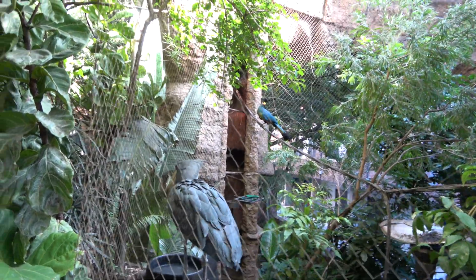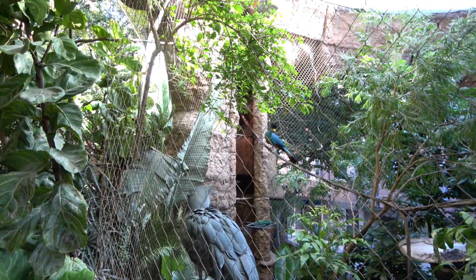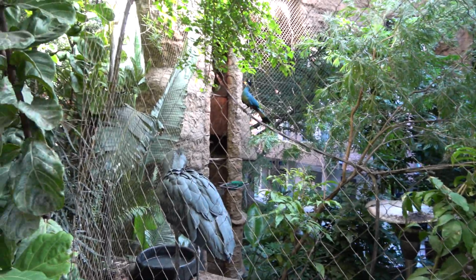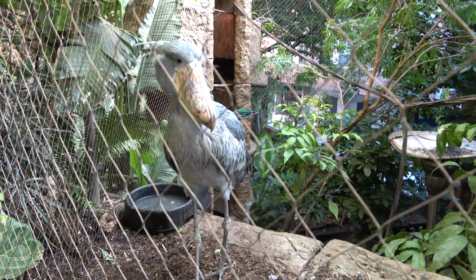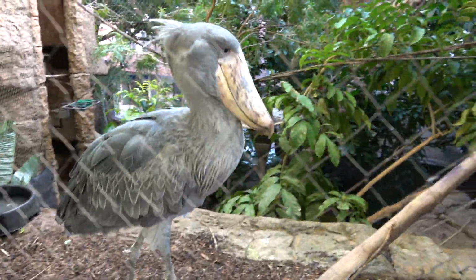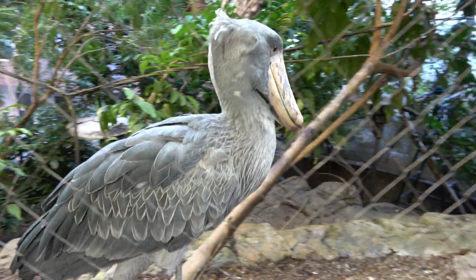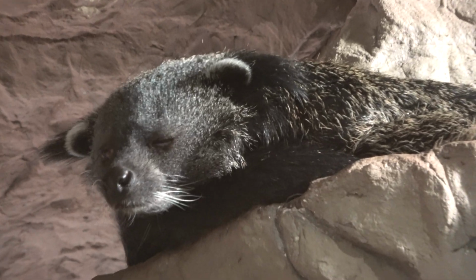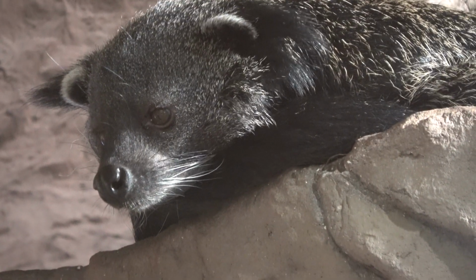It's interesting, this first experience is all kind of outside. So in this aviary, you can see the street and stuff out there. Came back for one more view of this stork because he is so cool. He's really cool and super close. Good news, the binturong did wake up. Not doing a whole lot, but at least you get to see his cute little face.